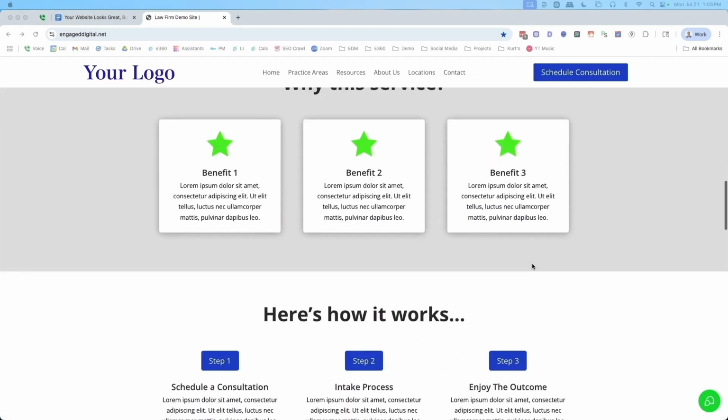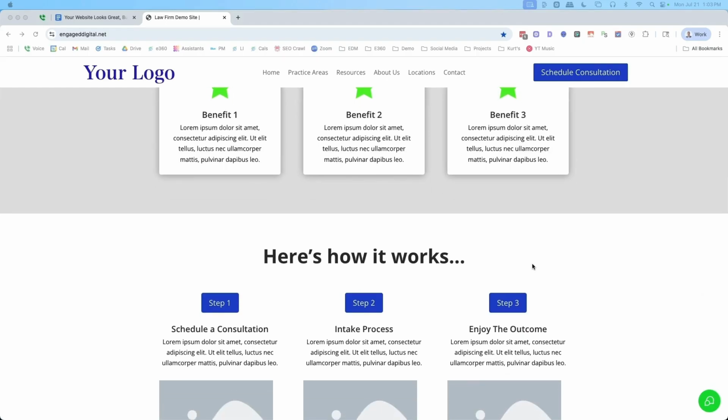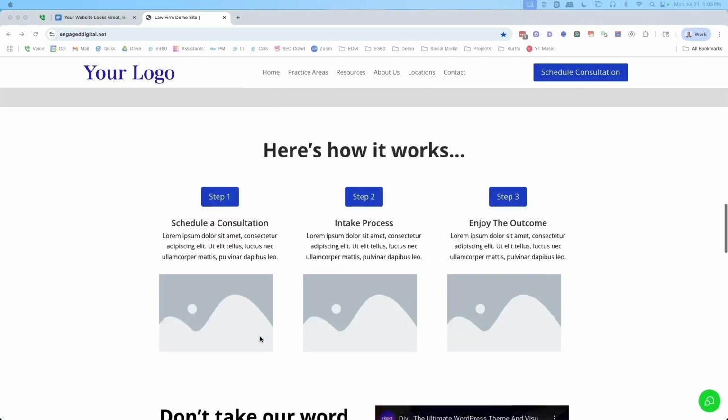Touch on those points. And then you want to give them an idea of what this whole process looks like. Everyone has a little bit of a different intake process. For most, you want to include something like schedule consultation, start the intake process, and then get your documents or results, whatever type of work you're doing for them.